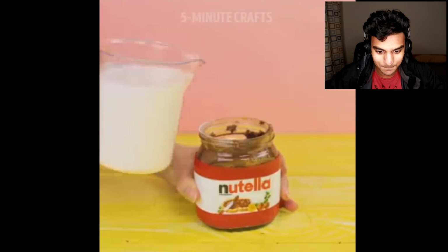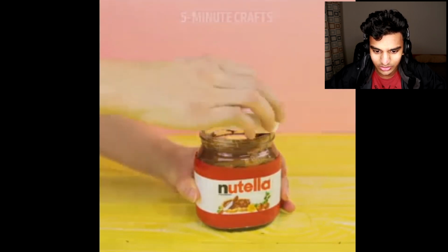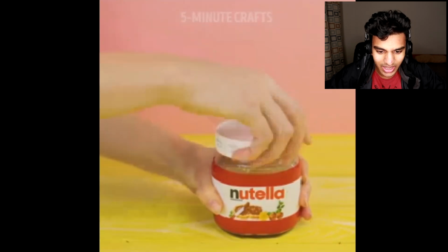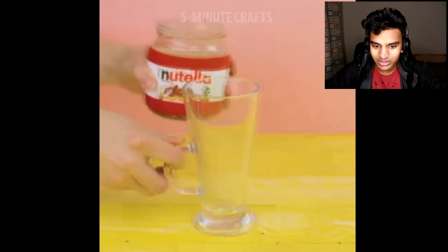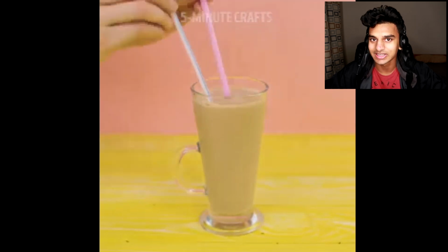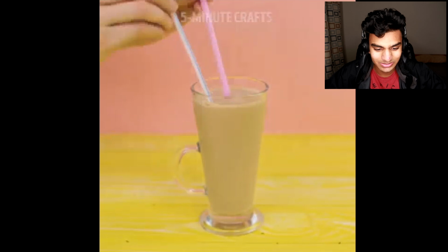All right, so this person has a jar of Nutella. Okay, so the Nutella is basically empty except for a bit of chocolate on the side. So they poured milk inside of it. They're shaking it, and I guess they're making chocolate milk. Yeah, that's what it looks like. I don't know, guys. I feel like this would be a little bit disgusting because the leftover Nutella is probably not the best.